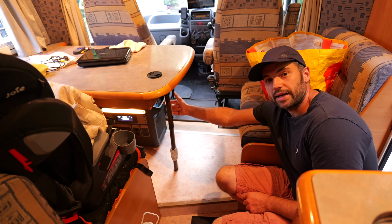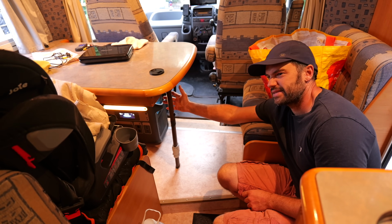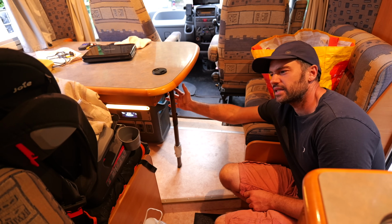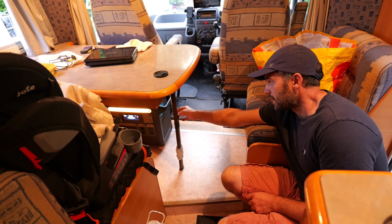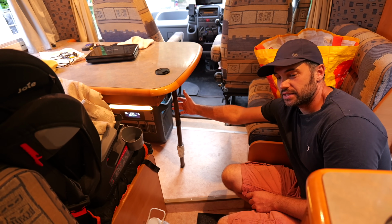So under here we've got the Anchor power pack. I think it was a 767 or something. Powerhouse. I think they've changed the name of it recently. Same sort of thing, but they changed the name. It is a bit of a mouthful, to be fair. That's really good, and we're not going to have a generator to charge it.